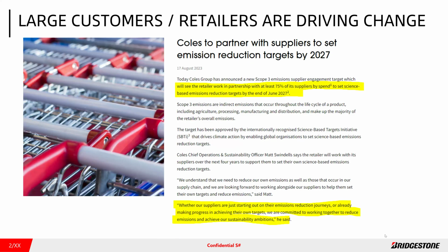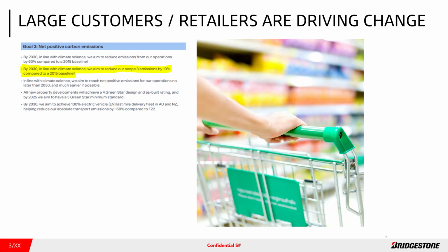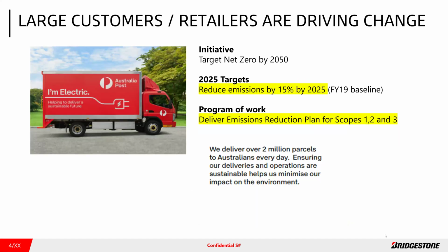Some of our large customers have a lot of focus on sustainability. This is an example from Coles, which would like to have 75% of its suppliers with science-based emissions reduction targets by the end of June 2027. Another example from Woolworths, I believe, by 2030, they aim to reduce their Scope 3 emissions by 19% compared to a 2015 baseline. And with Australia Post, they have 2025 targets of reducing emissions by 15% by 2025. And then the program work is to deliver an emissions reduction plan for Scopes 1, 2 and 3.